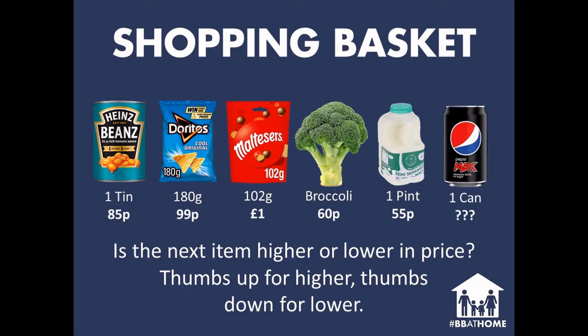So the final one then. A can of Pepsi Max. Does a can of Pepsi Max cost more than 55p or less than 55p? Thumbs up for higher, thumbs down for lower. The answer is coming up now. It is, it's higher. So a can of Pepsi Max costs more than a pint of milk, so that's higher.